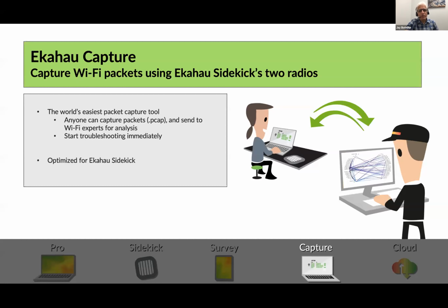And you can open it up with OmniPeak. You can open it up with Wireshark. Open it up with the tool of your choice. You know, I'm not here necessarily to advocate OmniPeak. There's the users that are using it, love it, and that's great. And those that aren't and want to continue to use Wireshark, Sidekick's great for all of that. It's going to get you the PCAP file that you need, right?